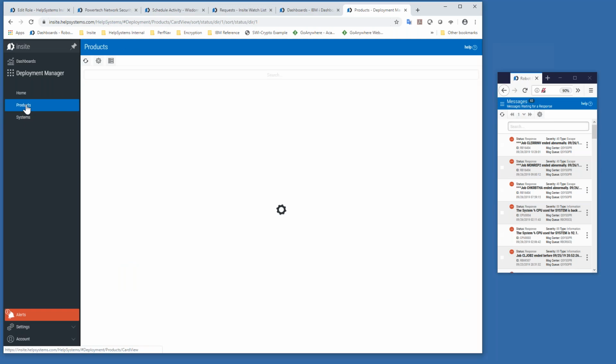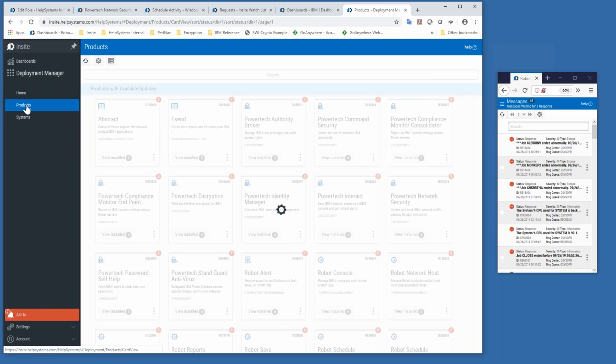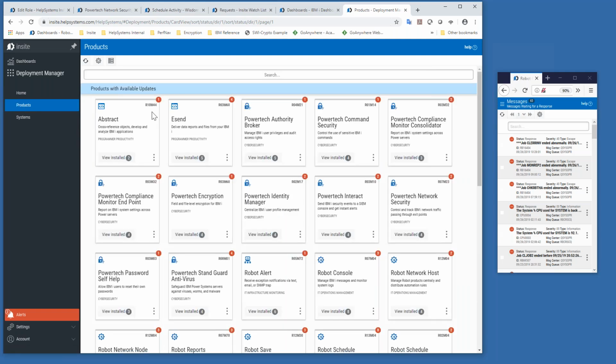Diving down to the individual products, this is going to look somewhat familiar to you, in that we list the product and then we have a little red indicator at the top indicating whether or not there's an update available. So let's take Powertech Encryption, for instance. It says there's one update available. It's installed on 4 systems.